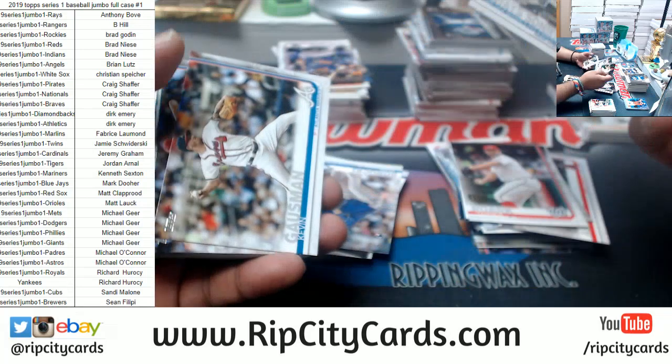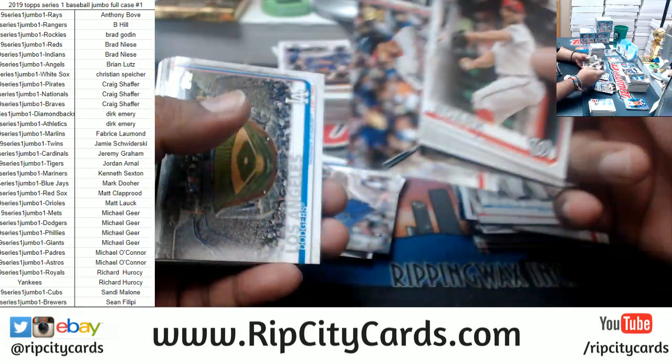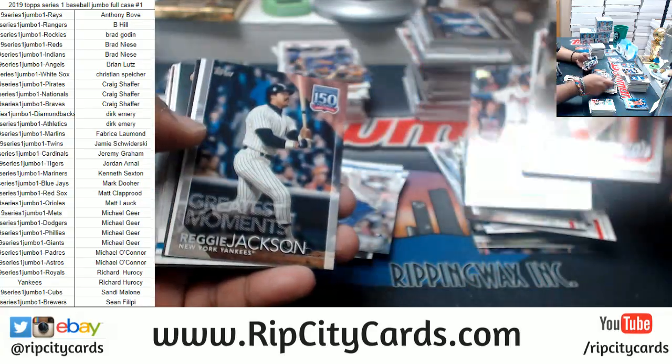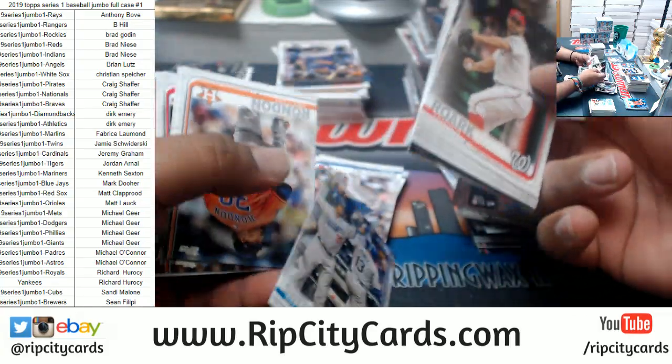Unfortunately, you know, sometimes you can catch them. They just look different. But for the most part, the only way to truly tell is to look for the code on the back of the card. I'll take my time doing that later tonight.